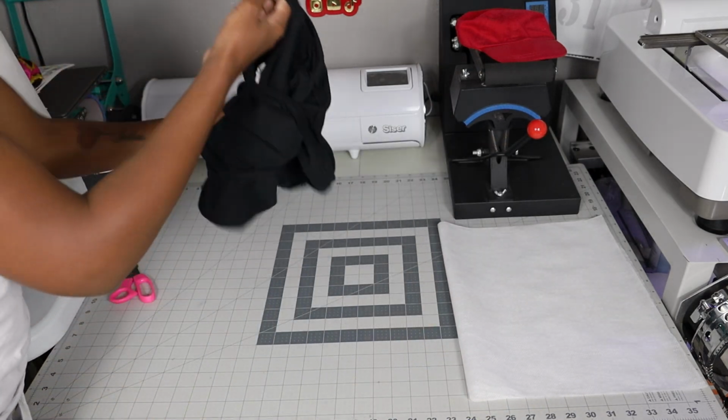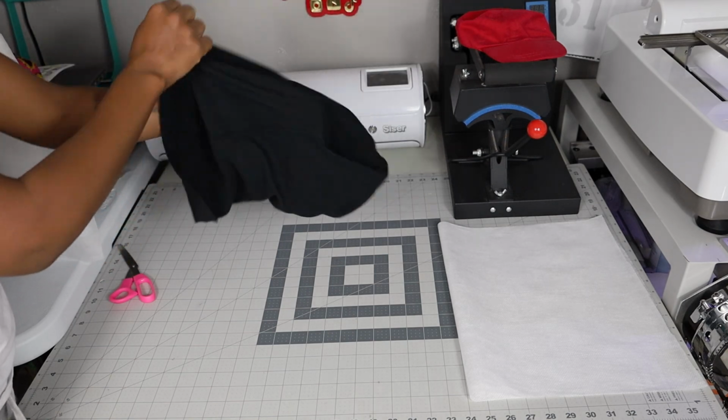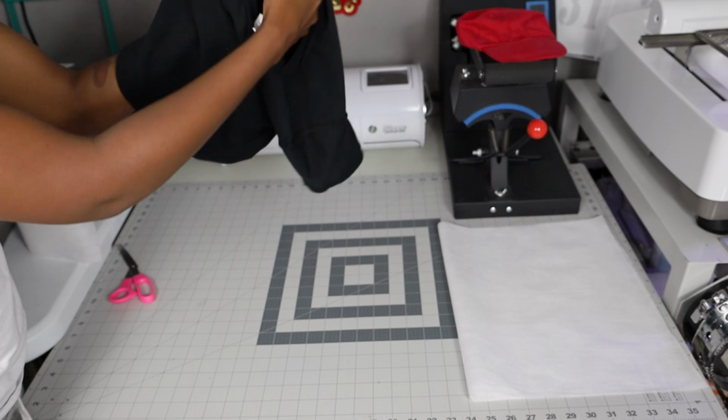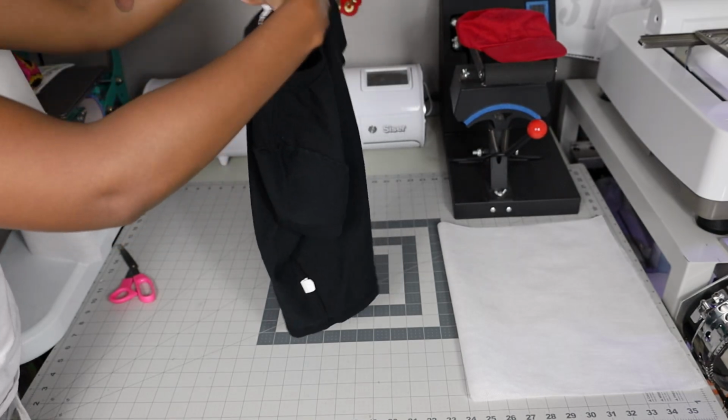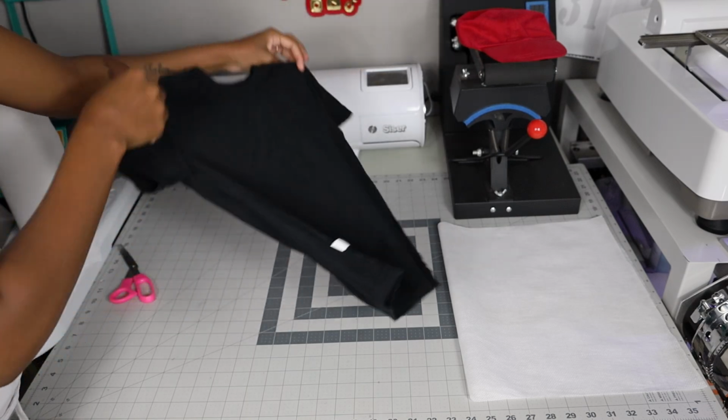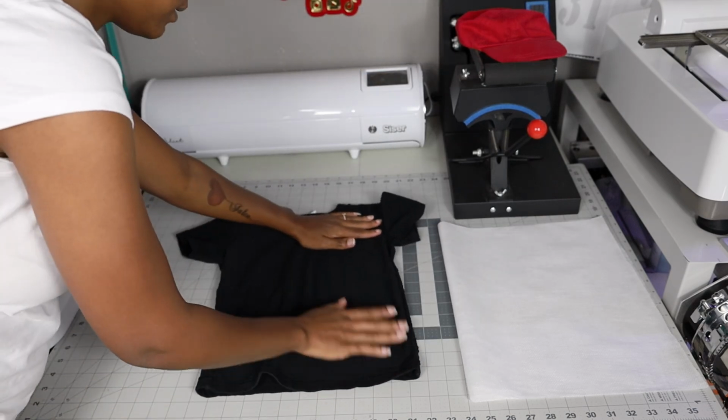So I'm going to go ahead and flip the shirt inside out so that way I can put the stabilizer on the back of it. This is a kids 4T shirt in all black, 100% cotton.